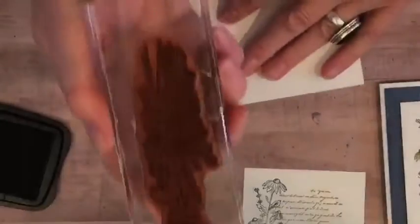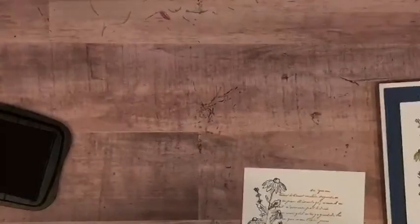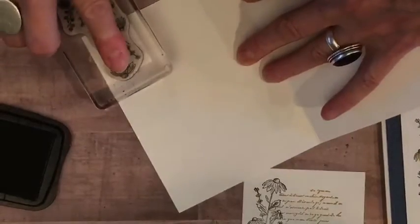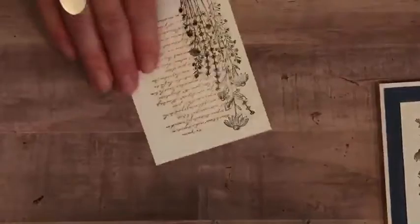And while I still have ink on this, I'm going to take my envelope and I'm going to huff just the bottom part right here. And I'm going to stamp here. And then I'm going to stamp on the inside of my card. Just subtle. Just subtle. I love it. I just love the way it looks. Okay. So then I'm going to cover this up because you know me and ink. I'm a messy stamper. Now the next thing I want to do is I want to do some coloring.